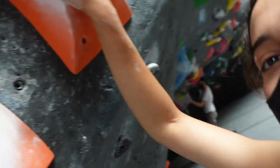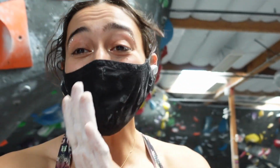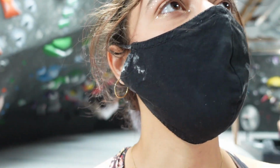Like, look at this. There's huge pinches for my hands. I'm so stoked. Okay, I think I'm going to find one more orange route and then we'll magically outfit change into Roy G Green.